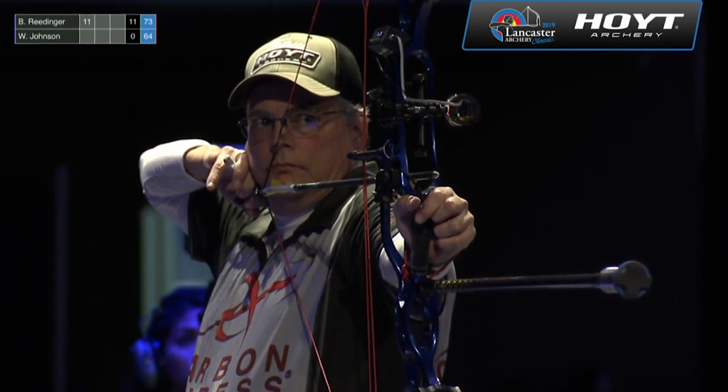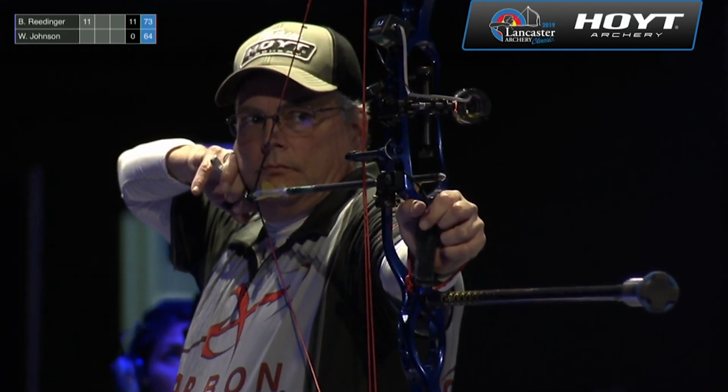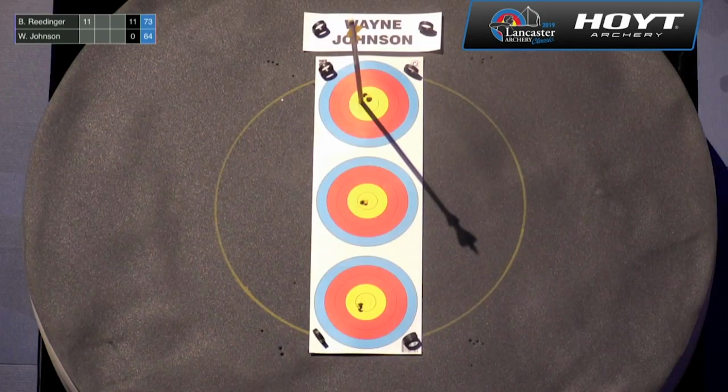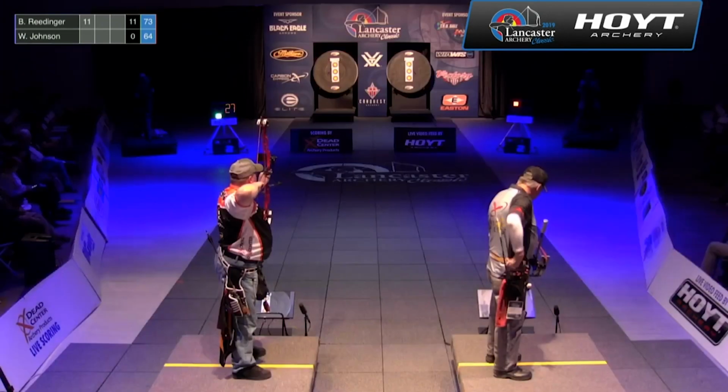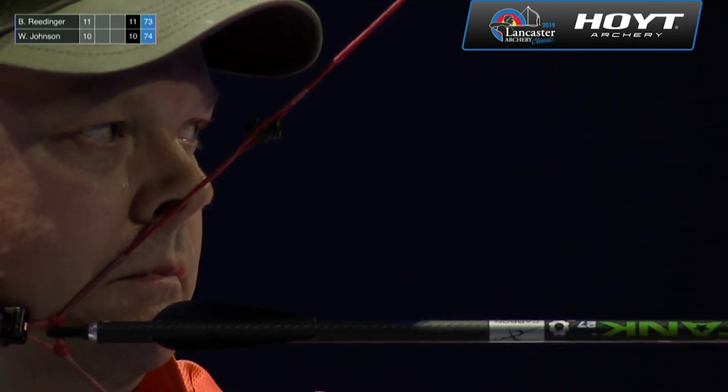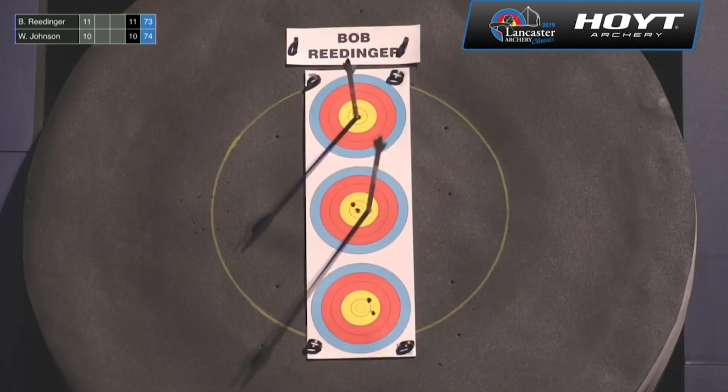Wayne needs to just be a little more firm here. You know what? Did you see his hand didn't kick out? Yeah, just wide. Hung the 10, but no kick out on his hand there. 10.